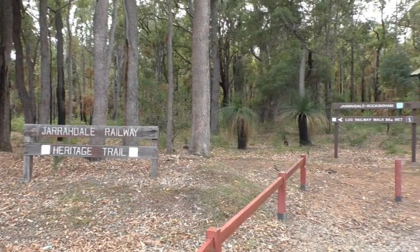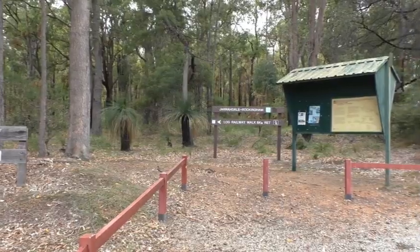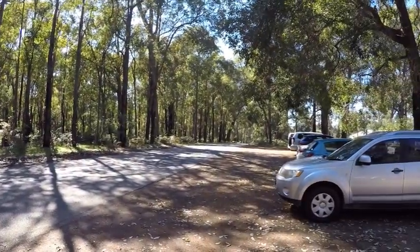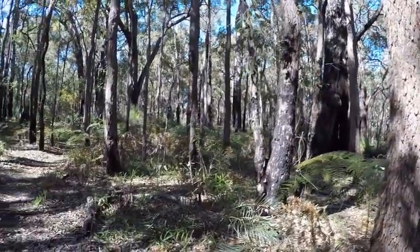There are some good walk trails, with one going 11 kilometres to Serpentine Falls. A shorter walk to Kitty's Gorge is very pleasant, but all the walks are best done in the cooler months.